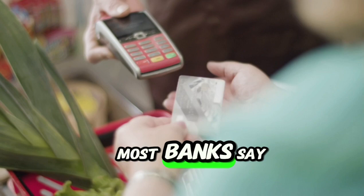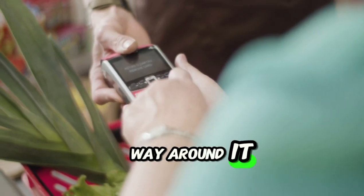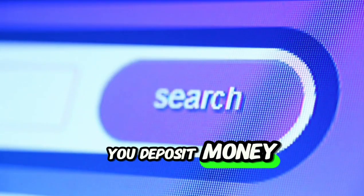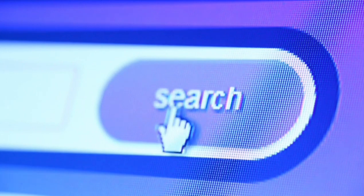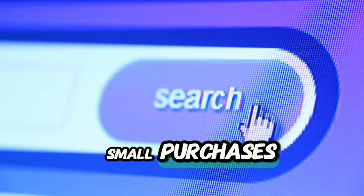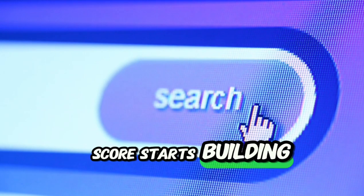Without a score, most banks say no to credit cards. But there's a way around it. Apply for a secured credit card. You deposit money, like $200, and that becomes your credit limit. Use it for small purchases, pay it back on time, and your credit score starts building.